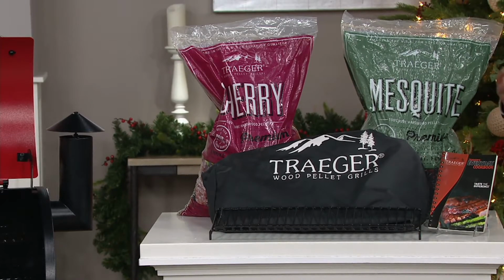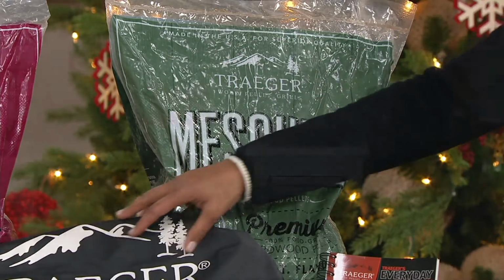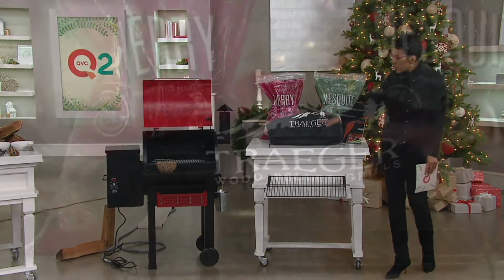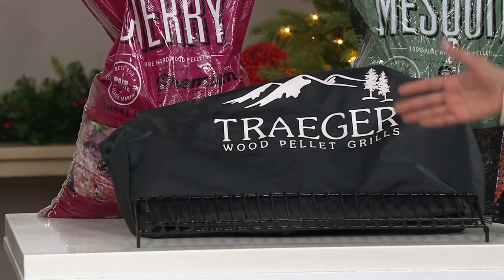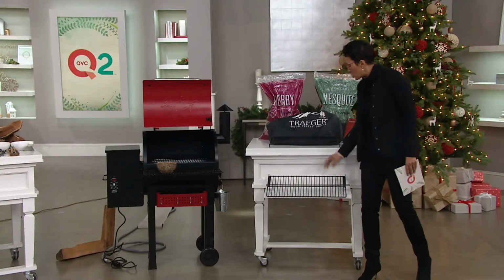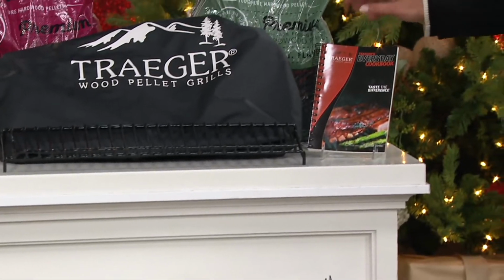Now, because I know that grill masters are, of course, wanting to keep their grills pristine and in fine shape, we're also giving you the grill cover. We're also giving you another layer. This is a second layer, and Greg will show you. It's like the upstairs rack that you can use to grill on as well. And then this is your front rack too. A recipe book, so 103 pages, but it includes 90 plus recipes.